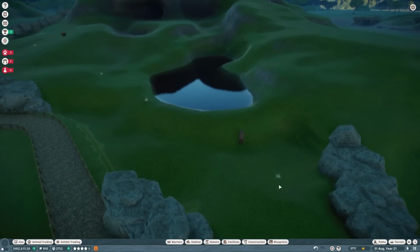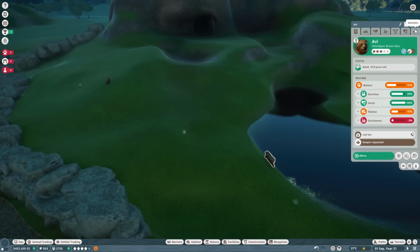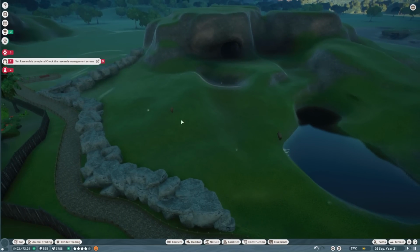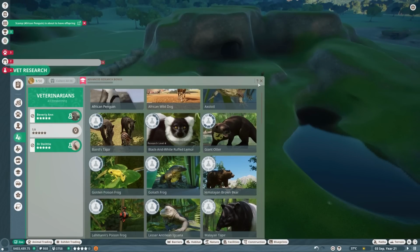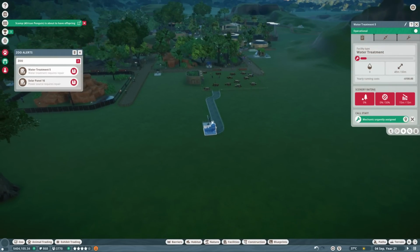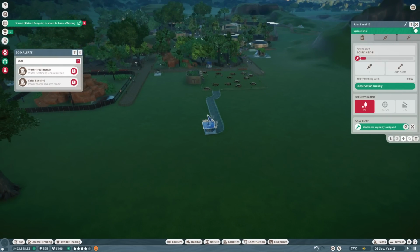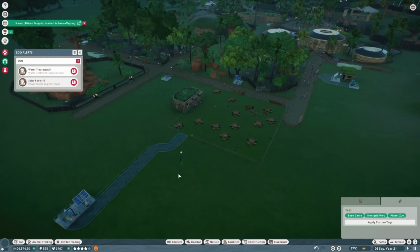Cool. So now we've got these little cold points, but the bears should be much happier now. Yeah, look at them. Oh, we got vet research complete as well, for our wild water buffalo. Please carry on. They need repairing. They haven't got a camera. That is why. Let's grab a camera from here.